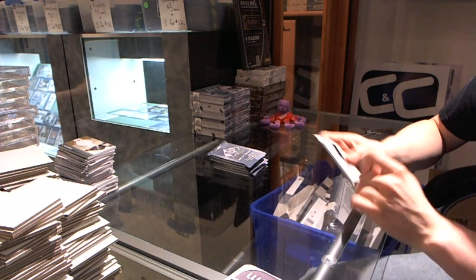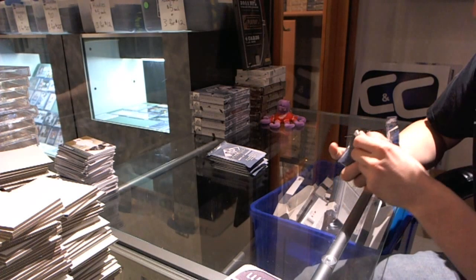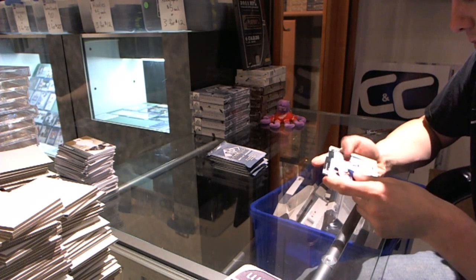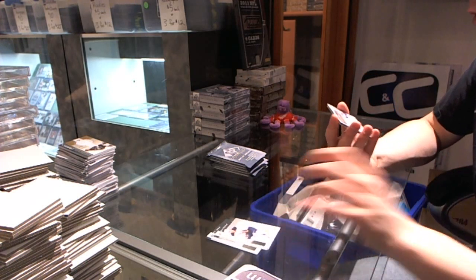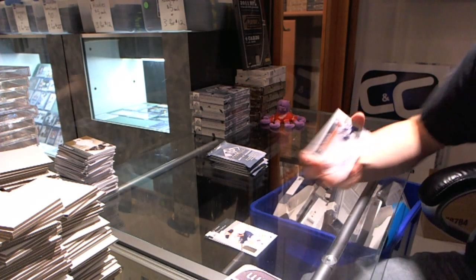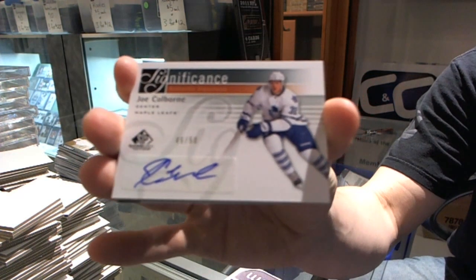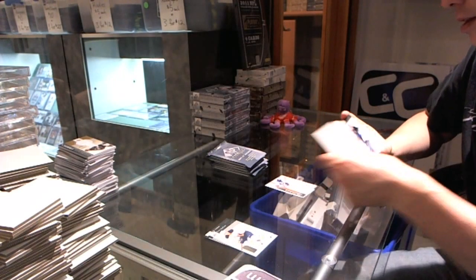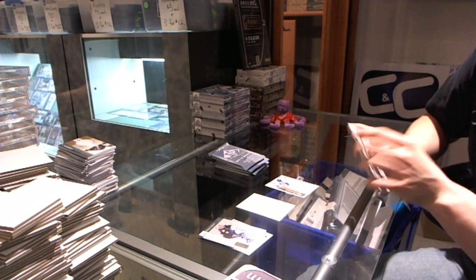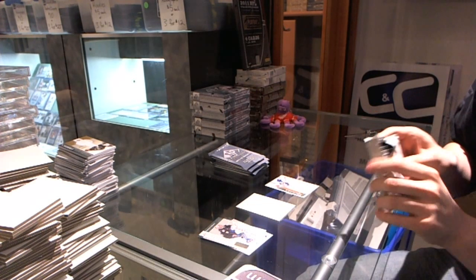Box 7. Box 1 from the second mini case. We start with a significant autograph of some scrub, numbered 46 of 50 for the Toronto Maple Leafs, Joe Colborne. What a scrub.